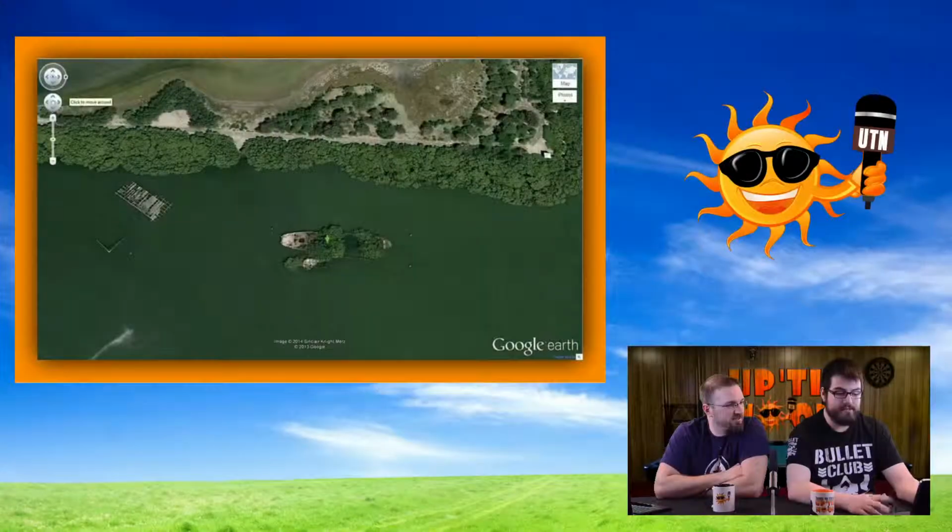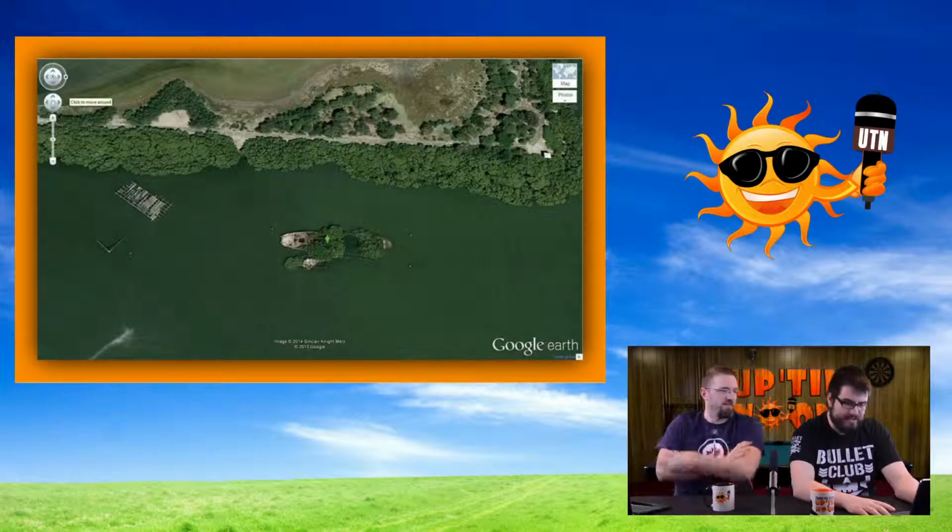So I've got the last one here. This one's just labeled shipwrecked with trees in Sydney, Australia. It seems like a lot of these places are in Australia for some reason. It's just a cool looking ship that's clearly underwater, but trees are growing out of it. Yeah, it's strange. That's just kind of cool looking too.